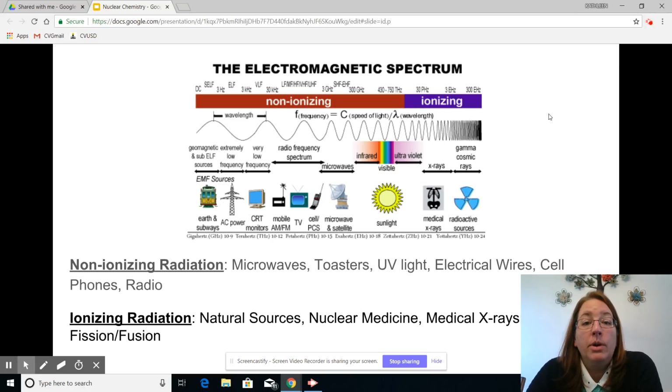Most of the radiation that we're exposed to is considered non-ionizing. Non-ionizing, all it does is make the molecules and the atoms vibrate and heat up. So like our microwaves, that's what happens with our microwave. We heat up the water molecules that are in there, and then it cooks the food and reheats the food for us, or the radio or the cell phones. Your toasters, electrical wires, other things have non-ionizing radiation.